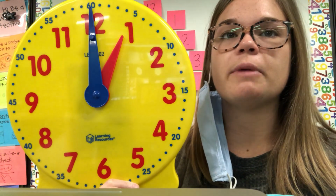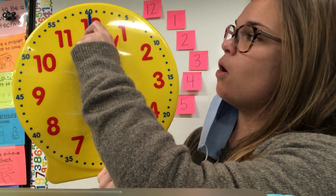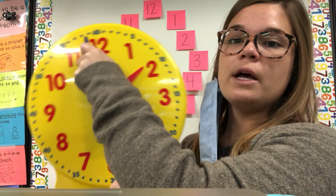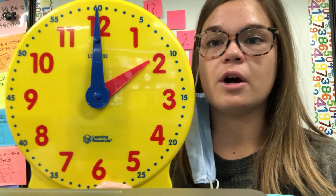So I want you to show me 1 o'clock on your clock. Awesome job. Now, in order for it to get to 2 o'clock, our hand goes all the way around again. So now show me 2 o'clock. You have to do 1 full circle with your blue hand in order to show me 2 o'clock. Give me a thumbs up when you have 2 o'clock on your clock like Miss Strohmeyer.